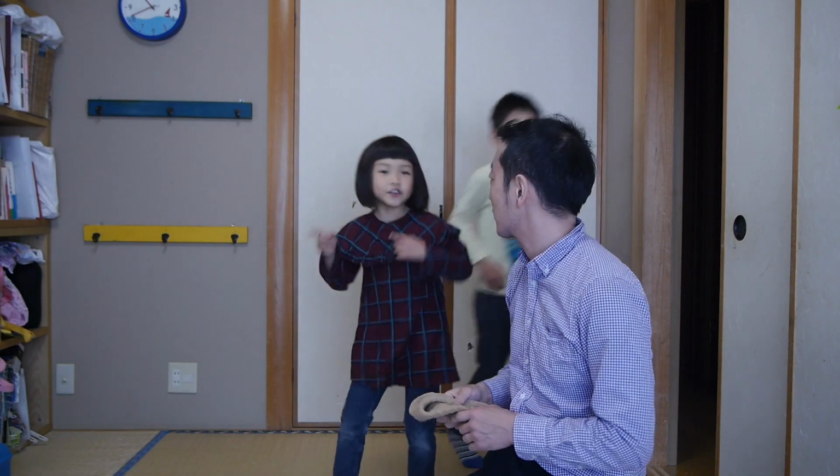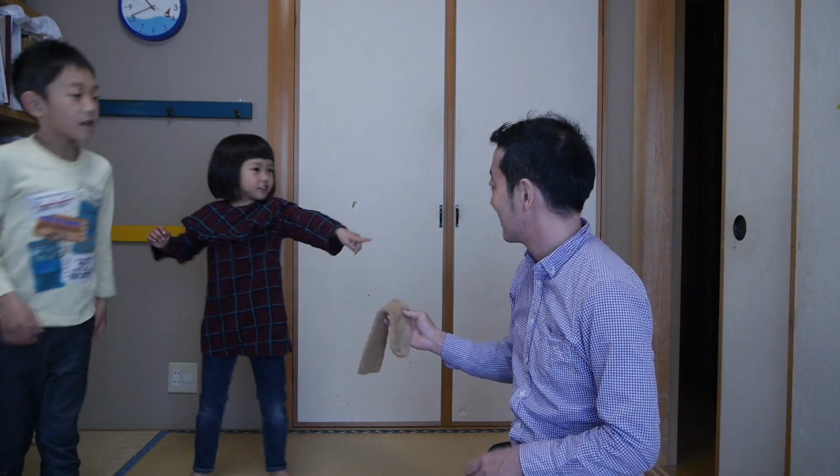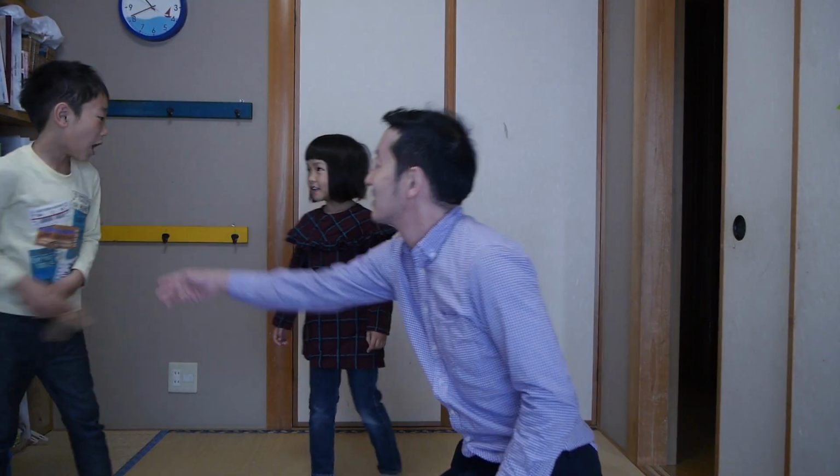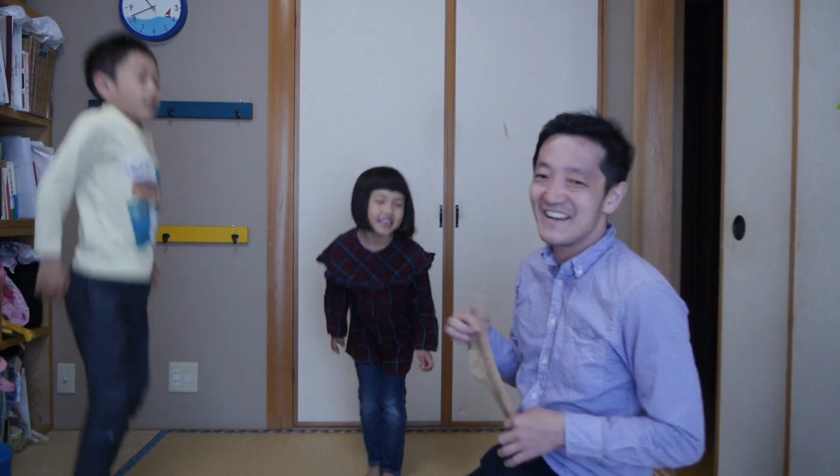It's your sock. Okay. It's your sock. No. It's your sock. Ah, sorry. It's your sock. No, it's your sock. Ah, it's my sock.